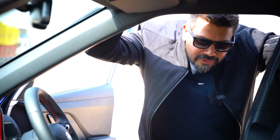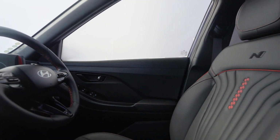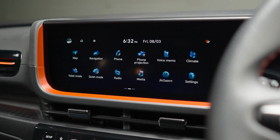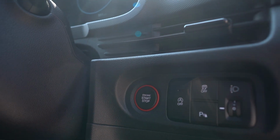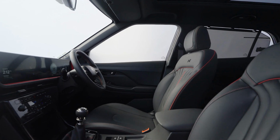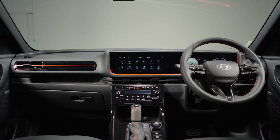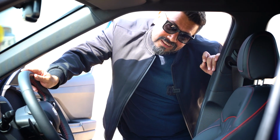So like I mentioned, there are no feature related changes on the interior of this car as opposed to the SX options variant, but cosmetically there is a lot of difference. And to start off, you can see that on the dash you have this really nice red highlight. The start stop button is also circled with red, and you have this red highlight here as well. The interior is also all black, and it really adds a touch of sportiness and, may I add, premiumness to the interior of the car. I really like this all black interior as opposed to any other version of the Hyundai Creta standard version.